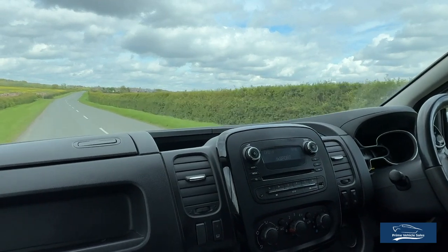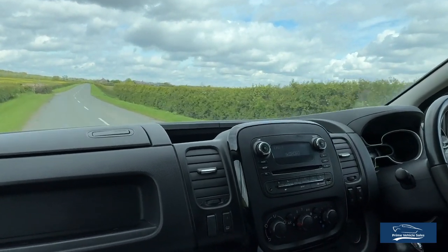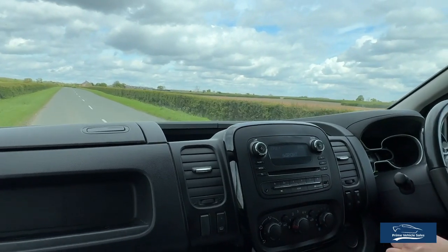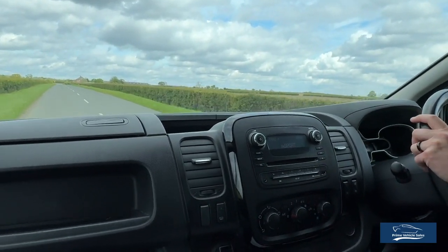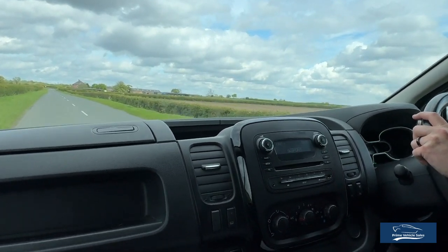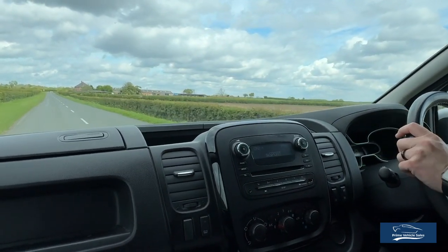Make sure everything drives right, which it does. We've driven it a couple of times now and it drives very nicely. Gear changes are all good. Drives nice and true and straight. It's got really good quality tyres all round on it. Good life left in them. No warning lights up on the dash.